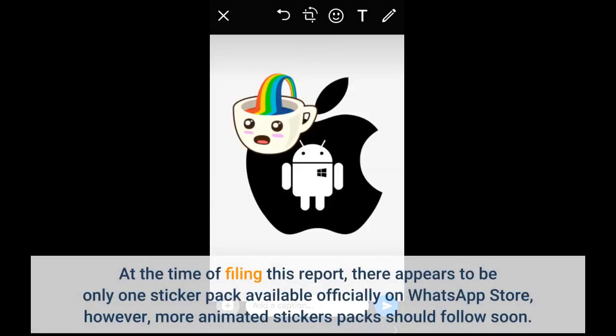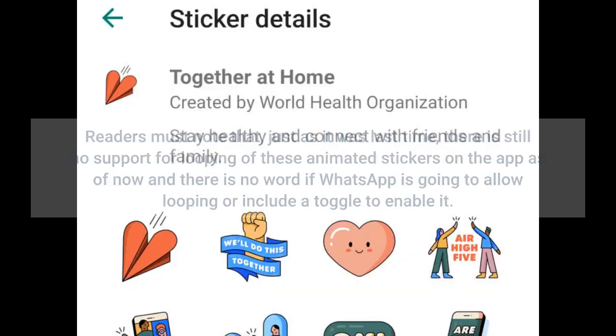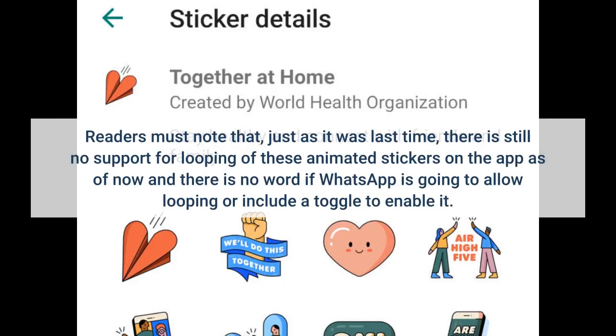At the time of filing this report, there appears to be only one sticker pack available officially on WhatsApp Store. However, more animated sticker packs should follow soon. Readers must note that, just as it was last time, there is still no support for looping of these animated stickers on the app as of now, and there is no word if WhatsApp is going to allow looping or include a toggle to enable it.